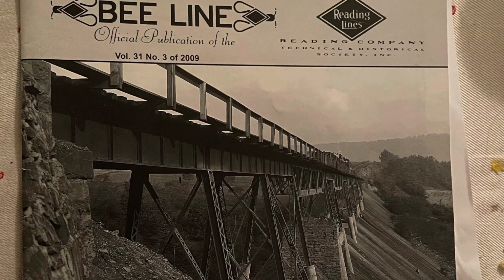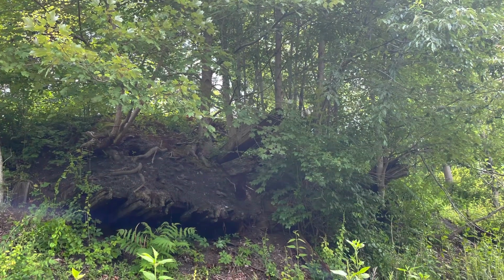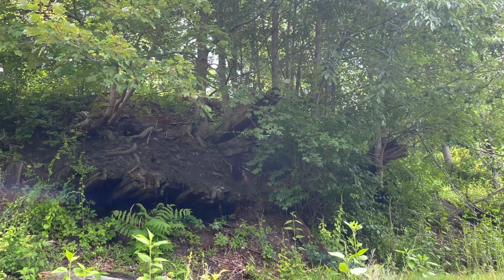Here are some pictures I got from a magazine called The Beeline, which shows Long Hollow trestle being filled, and some of the pictures from today.